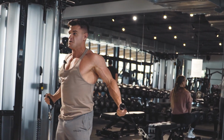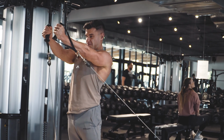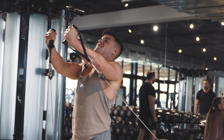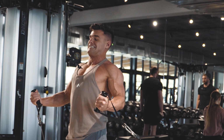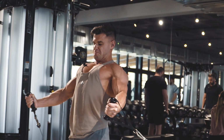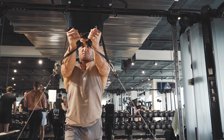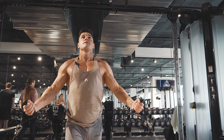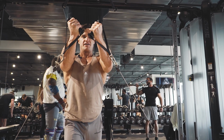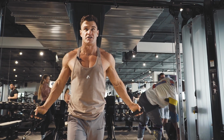5 more. 5, 4, 3, 2. Last one. So you bring the bottom of each handle together so you're almost making a V shape. It's a mental cue that I use.